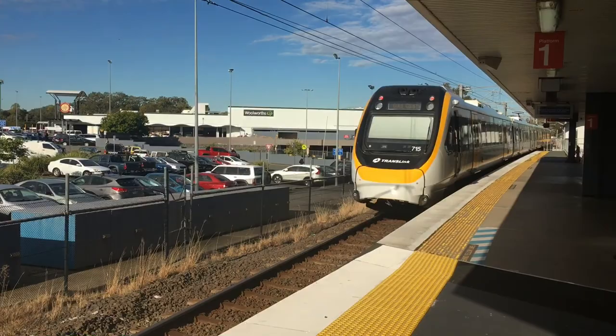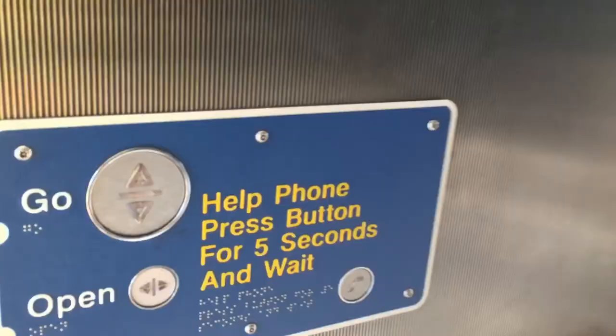So I've got 20 or so minutes. I'll show you the bus station. Even though this is not a bus channel, it's still a train station facility, so I will happily show you the bus station, since I've got 20 or so minutes.